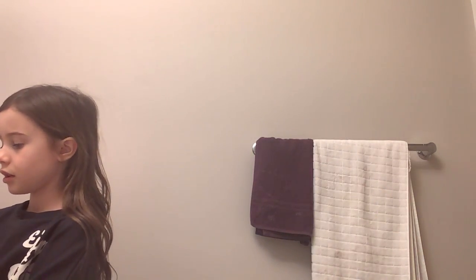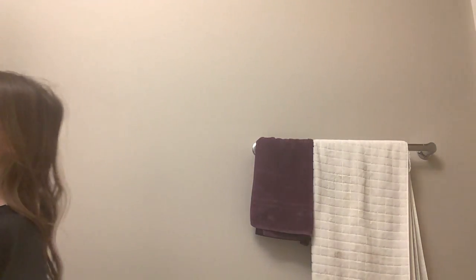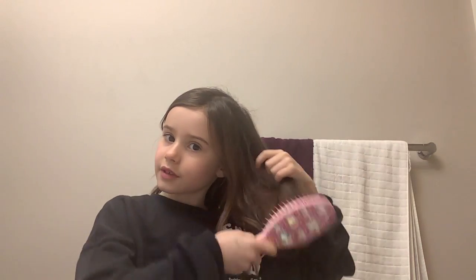Now my hair. I'm gonna put on a brush here. Okay, I'm gonna go get my brushes as fast as I can. I counted it in my head. That was 10 seconds. I want to brush the bottom, that's curly. I want them to be curly for tomorrow.